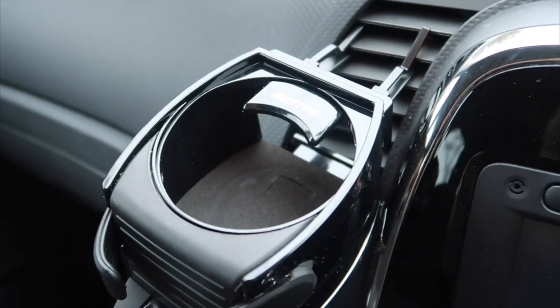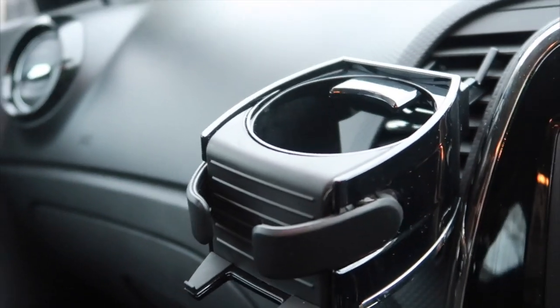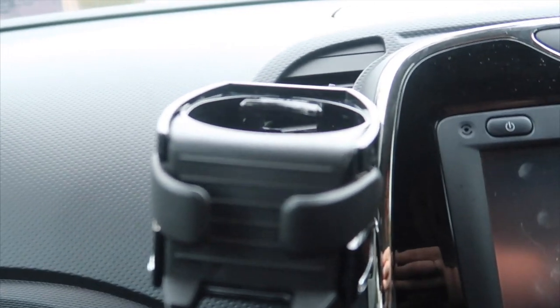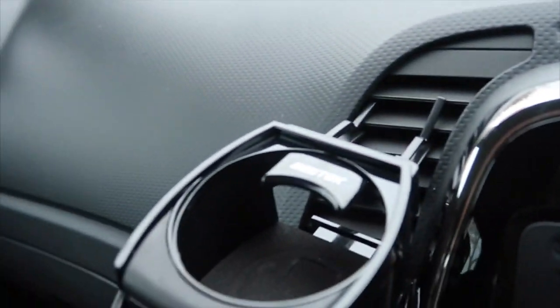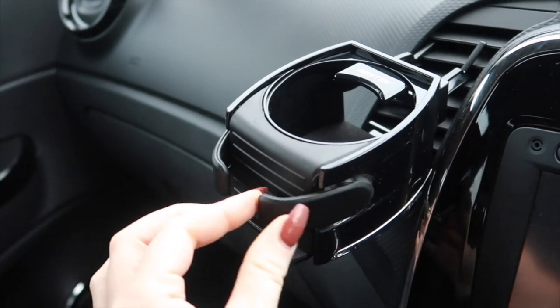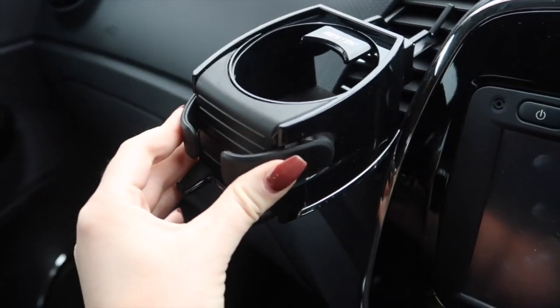The next two things I got are for my car, and one of them I couldn't actually physically take out of my car, so I filmed that clip in the car and I'll just play it now. So I have a Renault Captur and the coffee cup holders are not good in it, so I did need to get one online, and I found this one on Amazon. It just clips into the air vent of your car, and you can have it right beside your wheel or over on the passenger side. I kept it on the passenger side just so I don't spill boiling hot coffee on me in the morning while I'm driving to work, just in case.